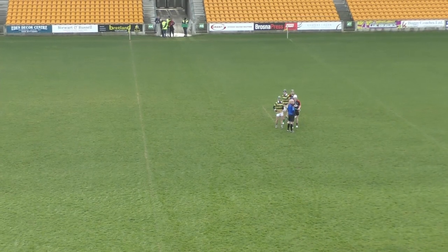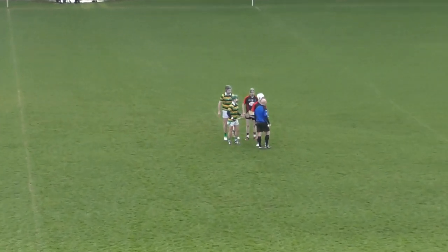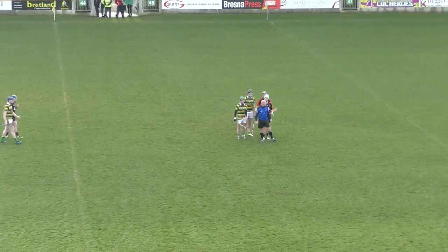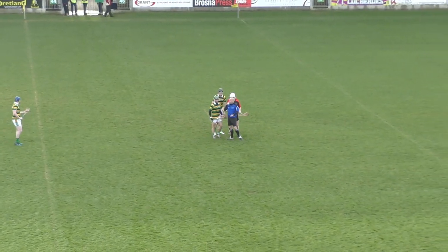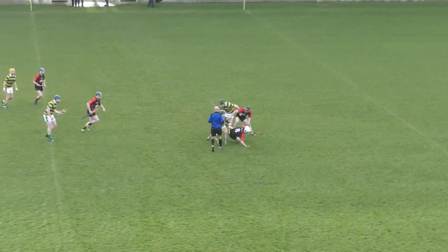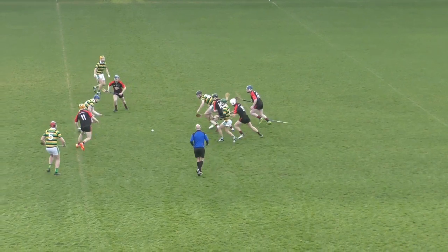Nafina team. In goals, number 1, Kevin Keenan. Number 2, Aaron Flanagan. At full back, wearing number 4, Peter Walsh. Number 3, Sean B. He's out on corner back duty so far, we can see. The ball is in. The game is on.